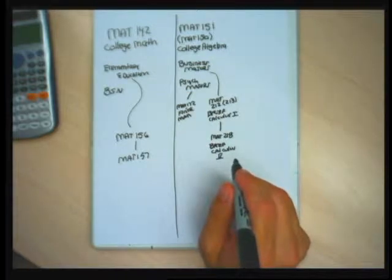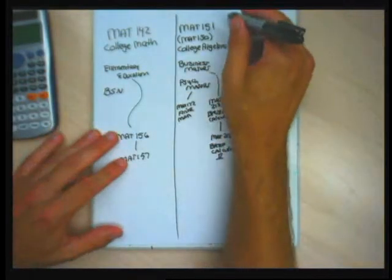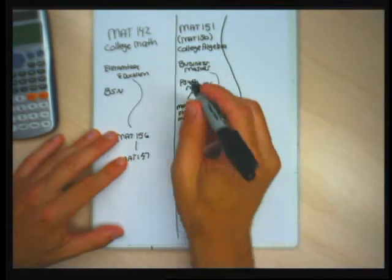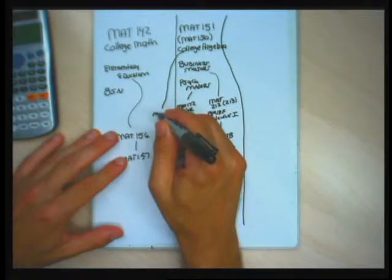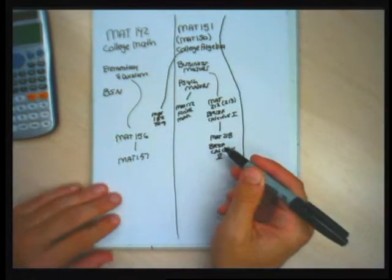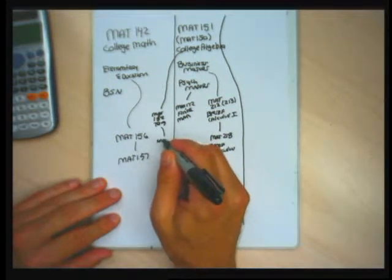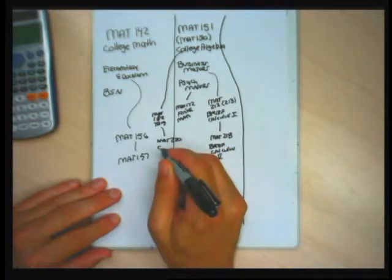For a lot of students, college algebra, Math 151 is the last math class they take, and they can get their 4-year degree. Another path from Math 151 is you also could take Math 182, which is trig. And trigonometry is something that a computer science or an engineering major would take. And after trig, you can take regular calculus, calculus with trig in it. I'll just call this Calc 1.